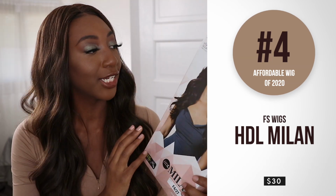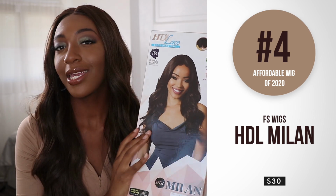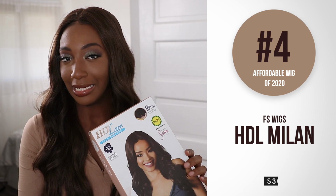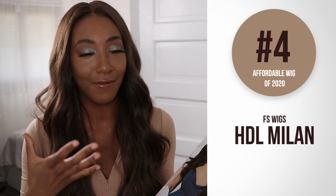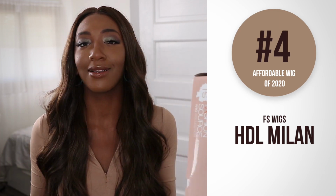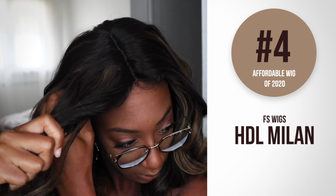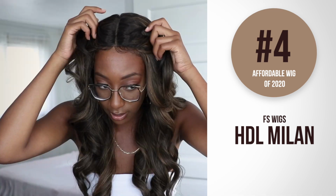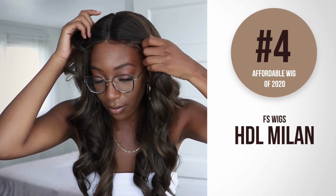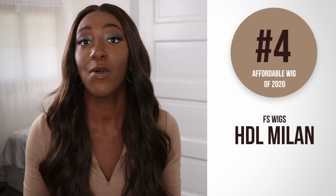She's a banger, okay? She's giving Victoria's Secret bombshell. She's giving Kim K circa 2019. Kim K circa 2009. She's giving me voluminous. She's giving me soft glam. She's everything. I love this wig because it has a very nice lace parting, and it also has little baby hairs in the front so that you can blend it in a lot better with your natural hair, your forehead, your edges, however you want to do it.